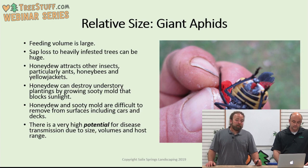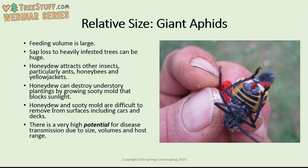What comes with honeydew? Sooty mold. Sooty mold is just the black fungus that grows on all kinds of honeydew. But it gets all over cars. It gets over decks. It gets into Trex decking really bad.